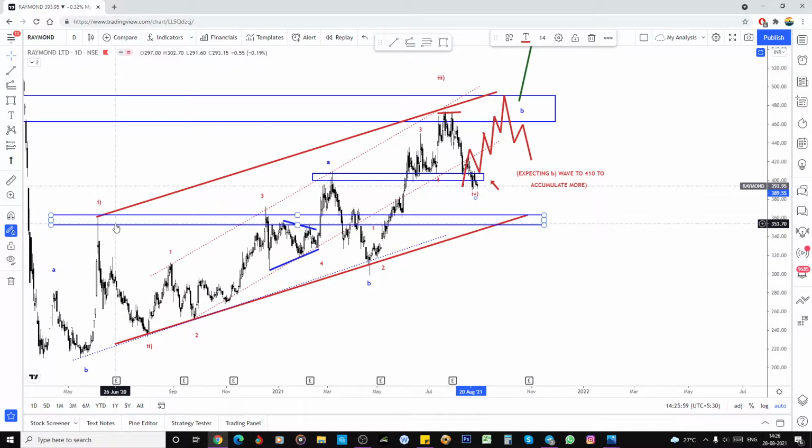a ABC is a 1, ABC is a 2, ABC is a 3, so bigger ABC 4. So whether this is the completion of the wave 4, or it could do one more like this, and that 4 will be here, and one more ABC can be a 5-wave structure like that.